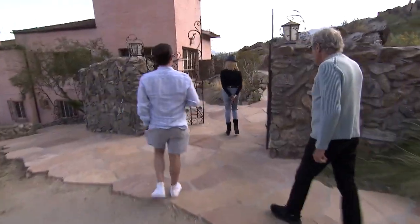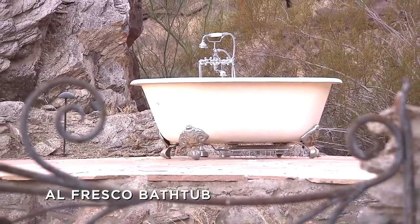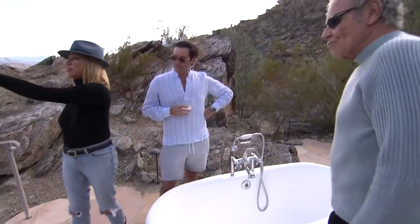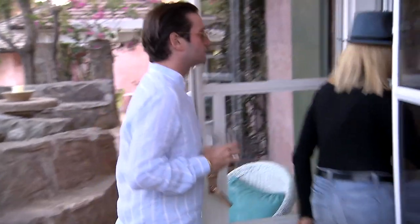Okay, this is what you want to see. Oh, I love this. When's the last time you used this thing? A couple weeks ago. But when you lie here and you look out here, it's fantastic. This is an original bedroom. It's a 100-year-old house.